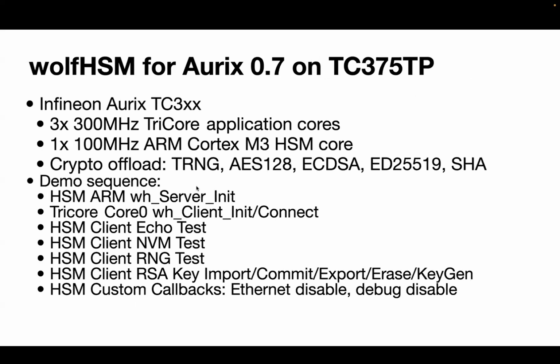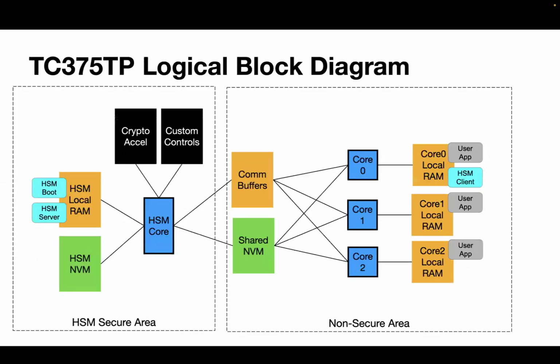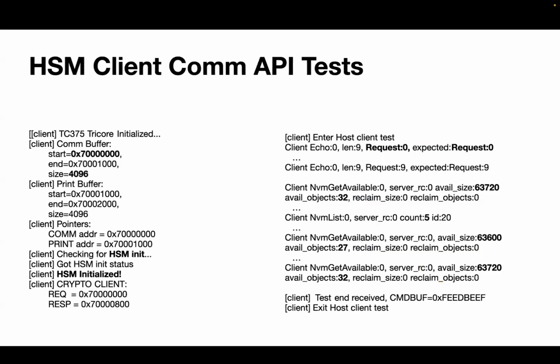So the first demo was all low-level, can the hardware work? This one is actually a higher level test running as HSM clients and then issuing a series of custom callbacks and then doing a couple of non-volatile memory calls. The same setup in terms of how things are compiled and built is set up. Again, we've got a third core in this case, but the other two cores are doing nothing. We only have a single core issuing requests at this point.